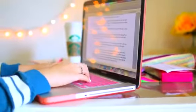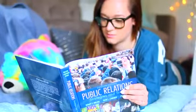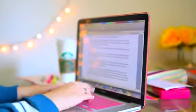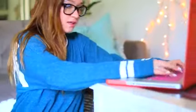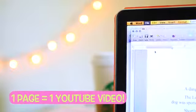So what I like to do is, let's say I'm writing a paper and it's 10 pages long. After every page that I write, I'll reward myself by either letting myself watch a YouTube video or go on my phone and text my friends or check Twitter or anything like that. Because in my mind, it's a lot less work to write one page than 10 pages. I will seriously get an essay done 10 times faster if I just focus for that one page and then reward myself with something little.